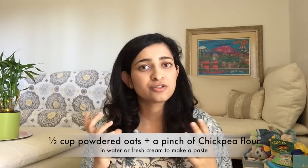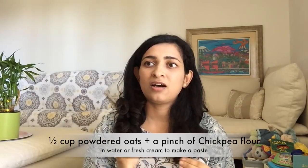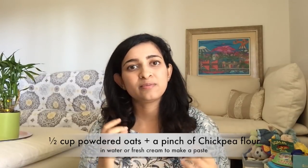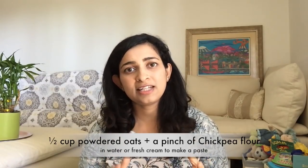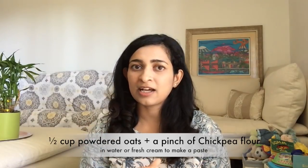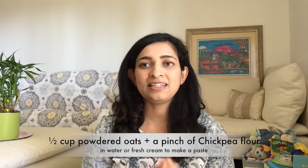So I used Shea Moisture on some days, and on others I used a homemade mixture with powdered oats. So just rolled oats, I would powder them in a blender and add a pinch of besan or chickpea flour and some water. On days that he was extremely dry, my mom would add a little bit of malai or fresh cream into it and then apply it all over his body, leave it on for a few minutes and wash it off. This was the most gentle for his skin, so his skin would always feel nice and soft after we use this homemade mixture.